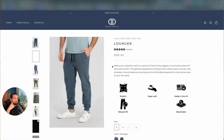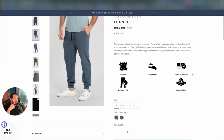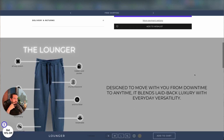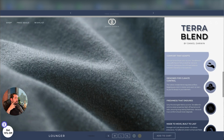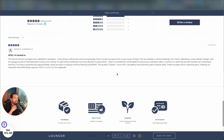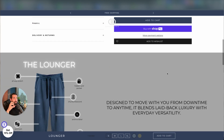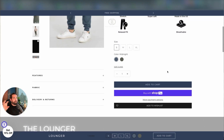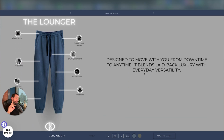Let me look at one of the product pages here. Okay, so you're doing some icons in here, which is good. You got features, fabric. Okay, yes, I'm glad that you have this. Terra blend. There we go. Okay, so yeah, that's exactly what I would want to see in a website like this, where maybe it's limited in the amount of products, but you can actually expand on the benefits of the product.